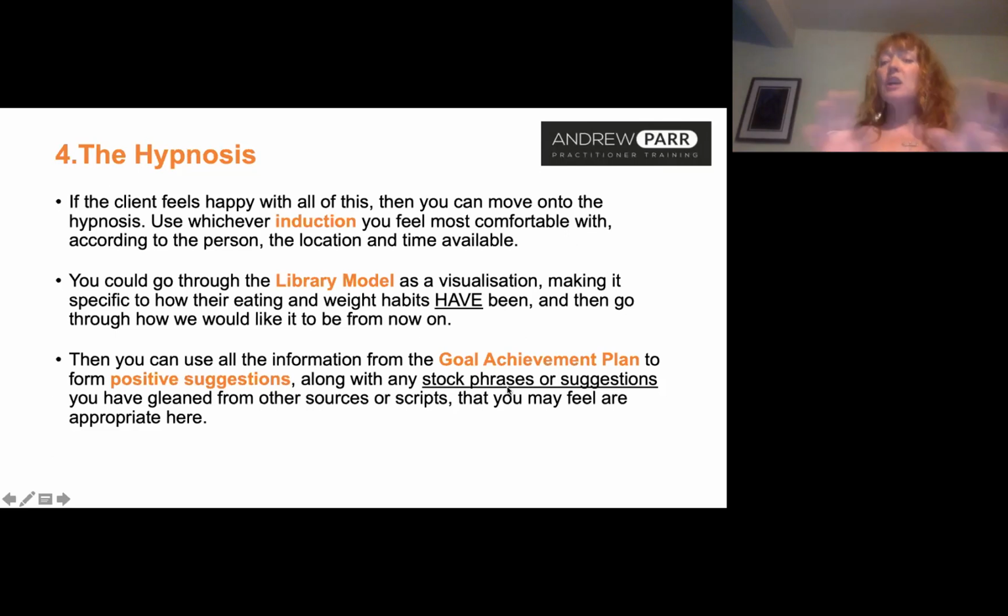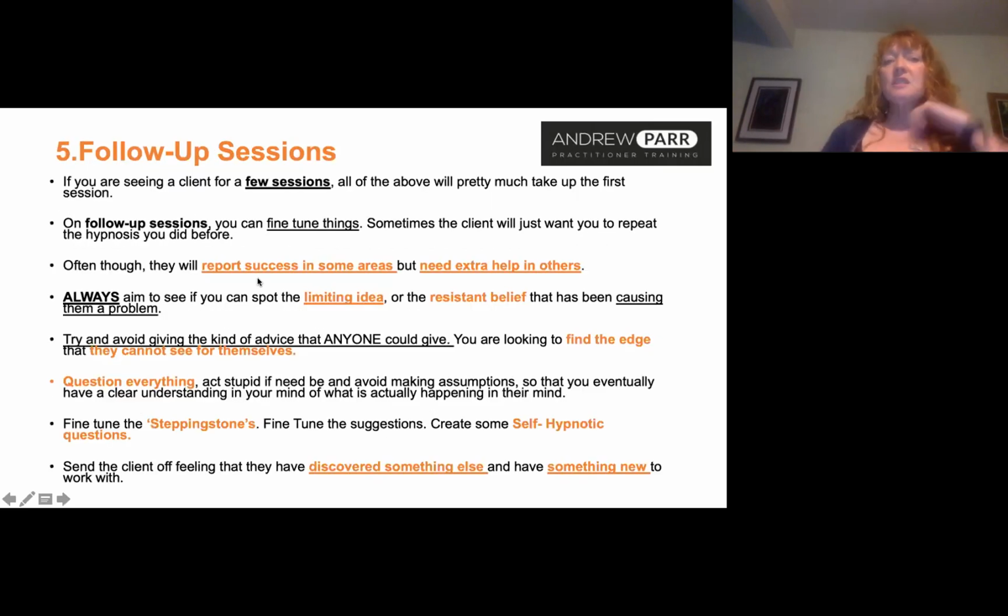And then you use that golden achievement plan to put together those positive suggestions and mantras, along with any other suggestions that you've gleaned along the way that might be useful for this particular client. So you've got that almost there as a tool for you. And this is something you can give to your client at the end of the session as well, for them to take away and work from. And it means if you're continuing sessions with them, that you can continue to work with that and chart their progress with them as well. It gives you a nice structure.